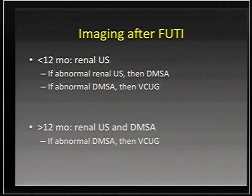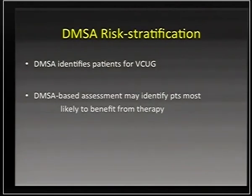If they're more than 12 years of age, though, that ultrasound alone is not going to be enough. And so those children, we do an ultrasound acutely to rule out something that perhaps never got diagnosed, for instance, a ureterocele or a UPJ. And then they're going to go on to get a DMSA scan about 3 months after their original urinary tract infection. And they're going to get a VCUG if that DMSA is abnormal, which is about 20%. So how this works for us is then DMSA is going to help us identify those patients who should undergo a VCUG for renal damage.